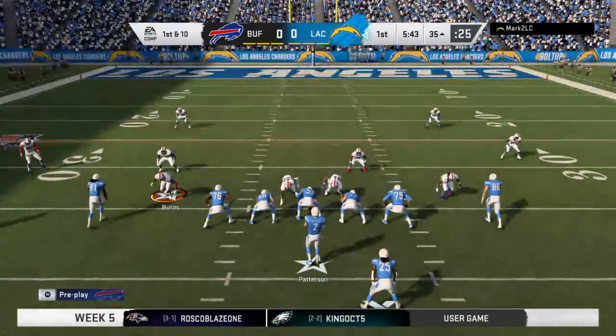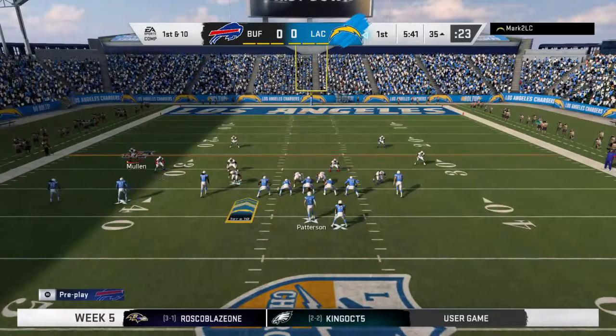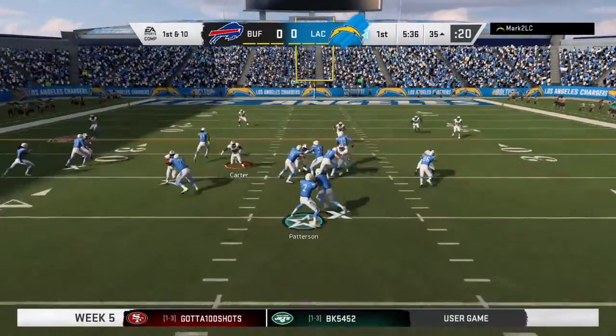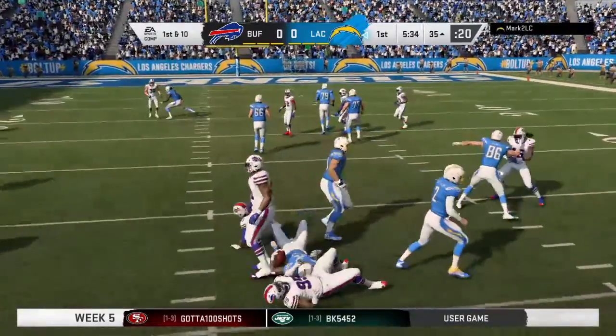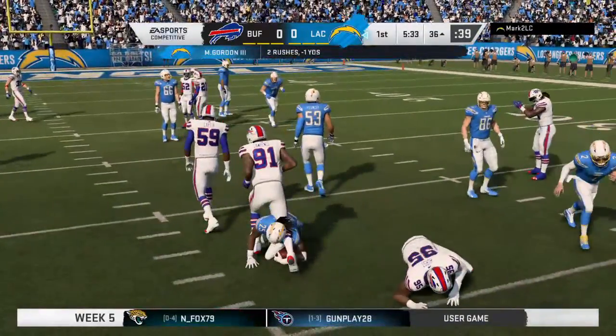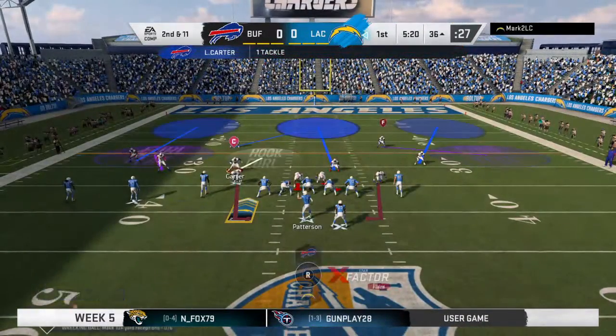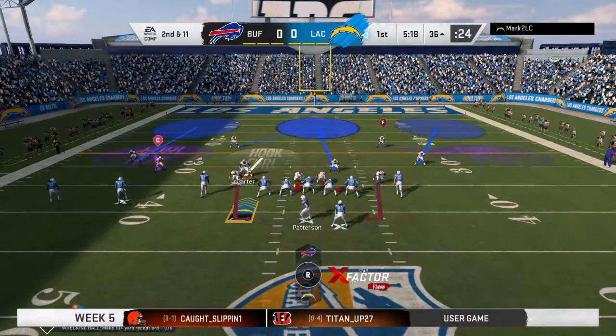Ready. Ball up to the 35 now as they come up on 1st and 10. They'll give it to Gordon out of the shotgun. And he is met quickly in the backfield. Down he goes, folded like a lawn chair. It'll be a loss of a yard, and it'll be 2nd and 11.